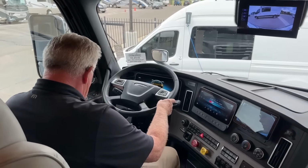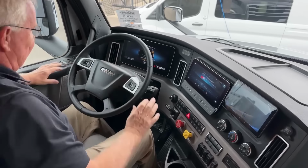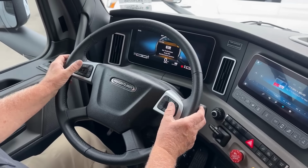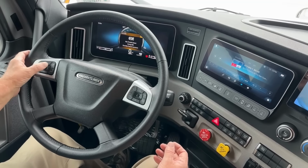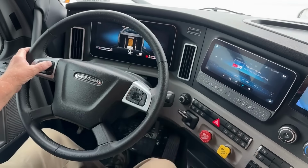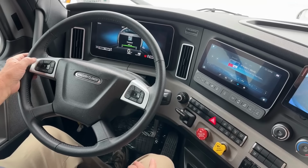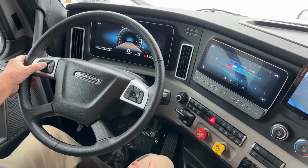Okay, so on the dash here, digital dash up front. I like the fact that these smart wheels, they've kind of set it up so everything on the left is going to control this screen. My distance for my adaptive cruise control there. Let's see, we can scroll through our different scenes.